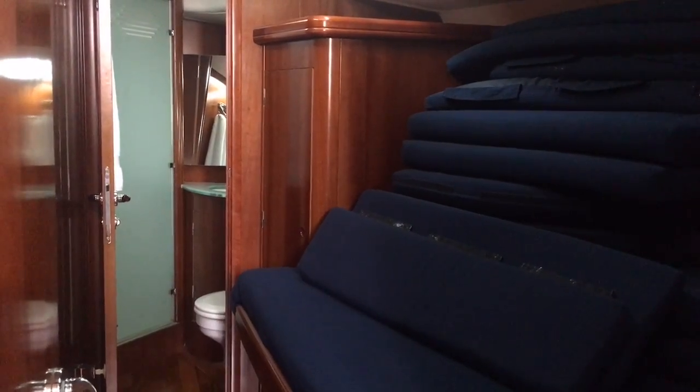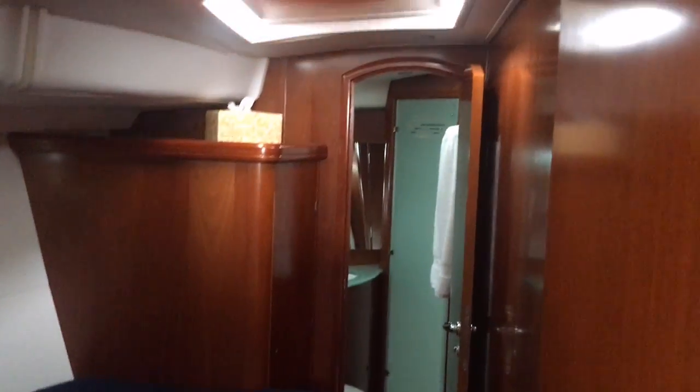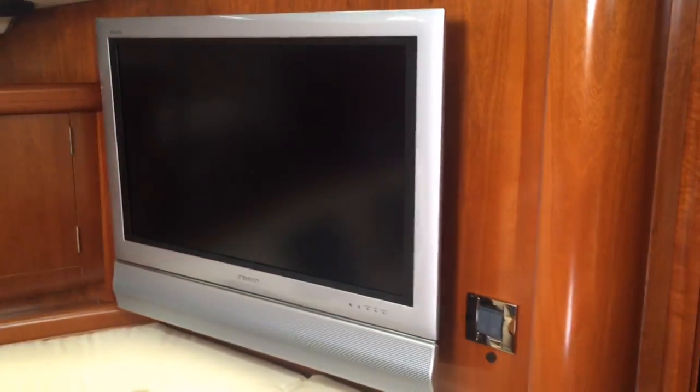It's got its own full head, and it's got a Jack and Jill shower in the back that's shared with the other room on this side. So if I come back around over to here, this is the second bedroom up front here. That is really just absolutely gorgeous. You got fantastic headroom. You got Pullman sized bunks. Beautiful flat screen TV. And then moving back around, going back towards the captain's cabin, we have another full head and shower here.